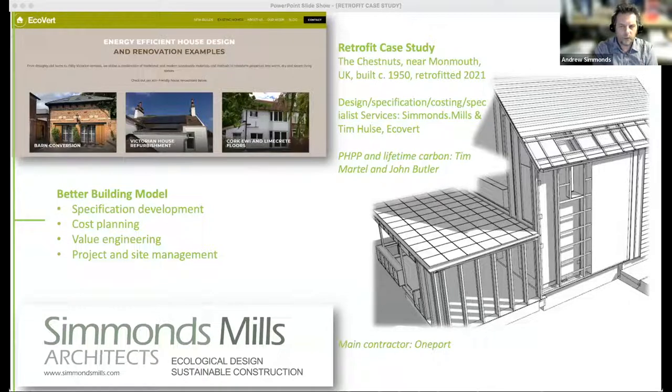What we're trying to do is work in a slightly different way at the moment. We're calling it the Better Building Model. Sounds rather grand, but we're just trying out a slightly different arrangement. So while Simmonds Mills do the architecture, in this case, it's not just a straight retrofit. It's a rebuilding of an extension, a substandard extension on the end there, you see, had to be knocked down, and also quite a lot of remodeling internally, and a lot of rejigging of windows.